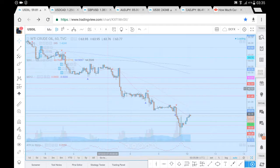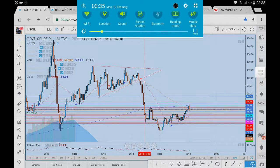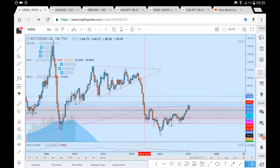If we head over to the monthly chart first, we can see here, let's make sure we lock our drawings on the charts. Very important. As you can see here, we broke out of this triangle, a brief move downwards. We've had this move downwards towards our $26 a barrel mark.